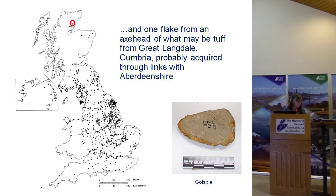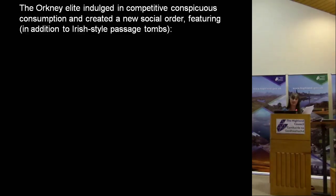Probably not. We can also say that people continue to be buried in Orkney, Cromarty, Hebrides passage tombs through the second half of the 4th millennium, and possibly into the 3rd, before some were subsequently reused during the early Bronze Age. So much for the early to Middle Neolithic. What about Late Neolithic developments?